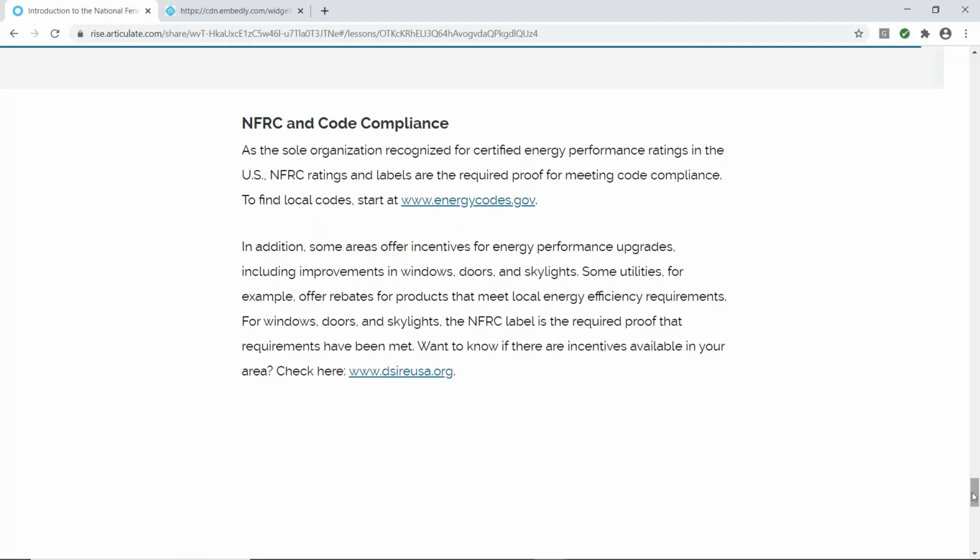So to find local codes, we have this linked right here for you. You can go right to that page. Additionally, some areas or regions offer incentives for energy performance upgrades, including improvements in windows, doors, and skylights. For example, some utilities offer rebates for products that meet local code energy efficiency requirements. The NFRC label can be proof of meeting those requirements. So if you want to know if there's any incentives available in your area, follow the link that's here, and it'll also be listed at the bottom of the presentation.